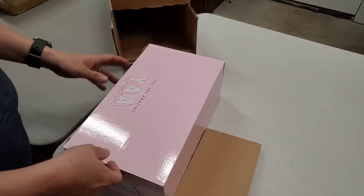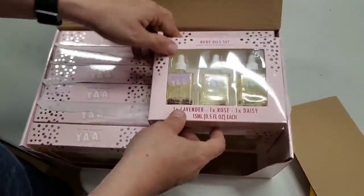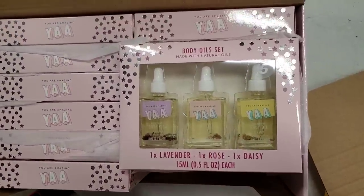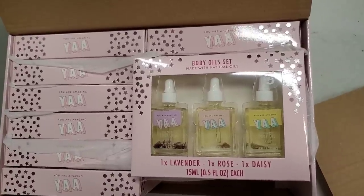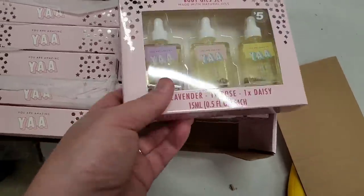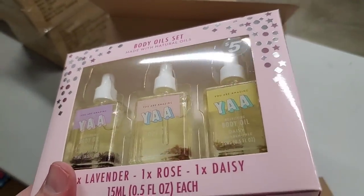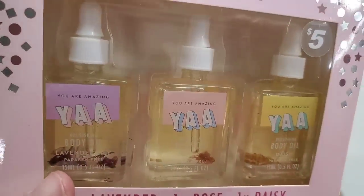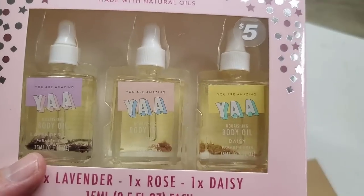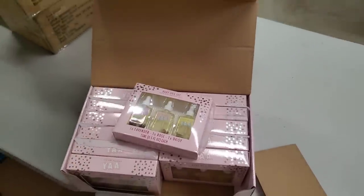Oh, okay. Comes with a nice display. Ooh. Yeah, lavender, rose, and daisy body oils. Beautiful. Yeah, I like that. Amazing. I just need to say yeah a few more times and annoy everybody. Actual flowers are in there. Are they? Lavender flower is actually in there. Oh, nice. That's really cool. And daisy flowers? It's kind of clever.